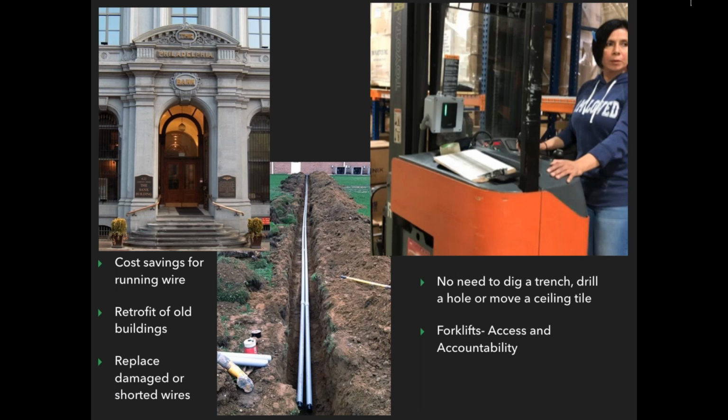All right, so let's talk about some of the ways that this is being used. We talked about the cost savings for the running wire. Retrofitting of old buildings. People hate to drill through these old buildings that are 140 years old. I went to an install about this, and they were excited because they were able to do access control on these really old buildings and not destroy the building, because we can get through the stone, we can get through the concrete. So it also helps replace damaged stored wire without the need to drill a hole, bore conduit, move ceiling tile, everything that you guys are doing every day.